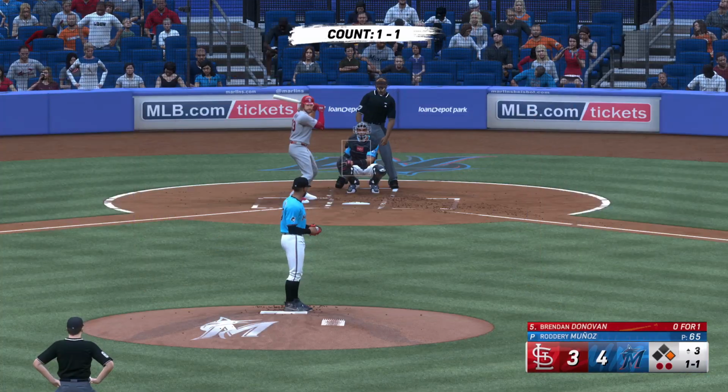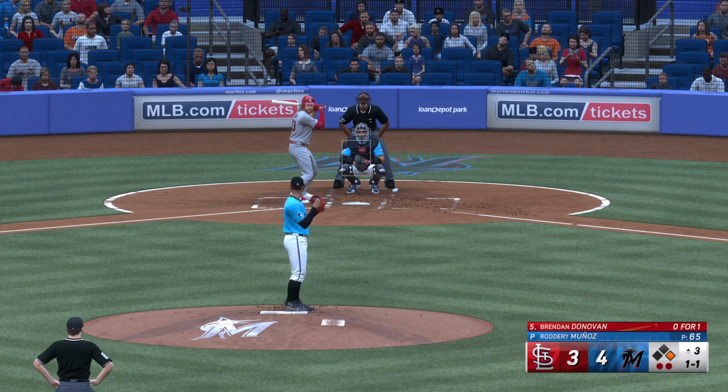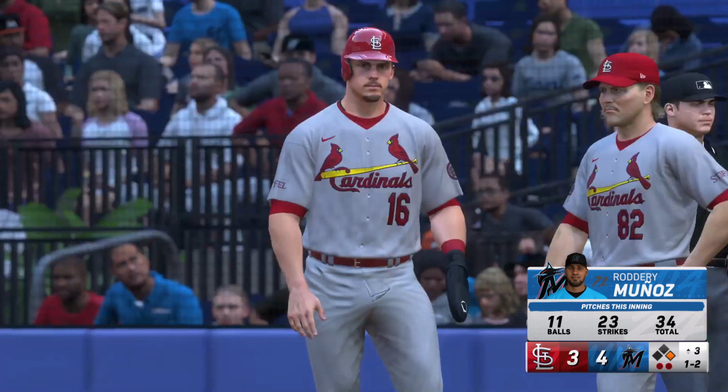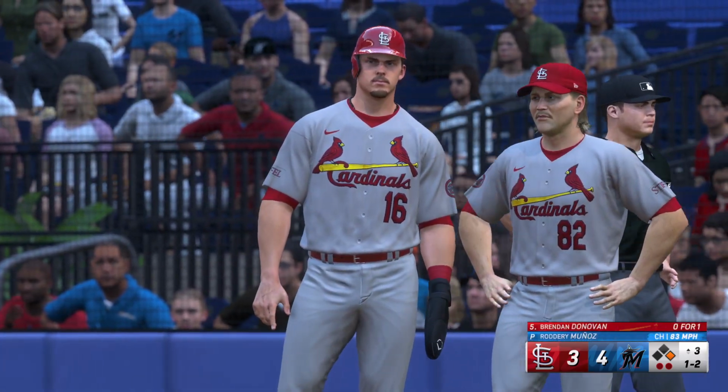2 outs, runner at first. Brendan Donovan next up for the Cardinals. Swing and a miss, and that's strike 2. Right now they're looking for something hit hard into the gaps, give them an opportunity with 2 outs to score that run from first.